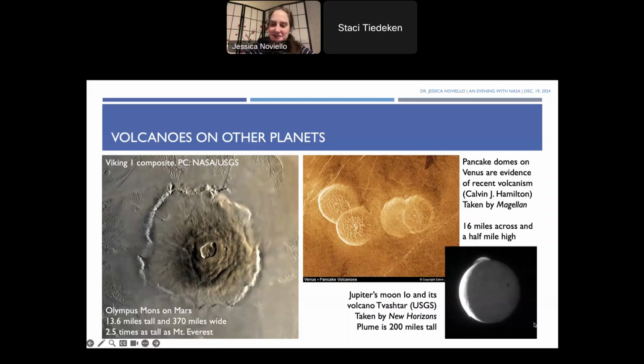And finally, this smaller image is actually a GIF. If you look closely at this pimple at the top of it, you'll see it's moving. That is a plume called Tvashtar on the most volcanically active body in the entire solar system. This is Jupiter's moon Io. It is the closest of the 4 major moons that Jupiter has. And the plume itself that you're looking at in this little image is 200 miles tall. So it gives you a sense of scale for how big the rest of the moon is.